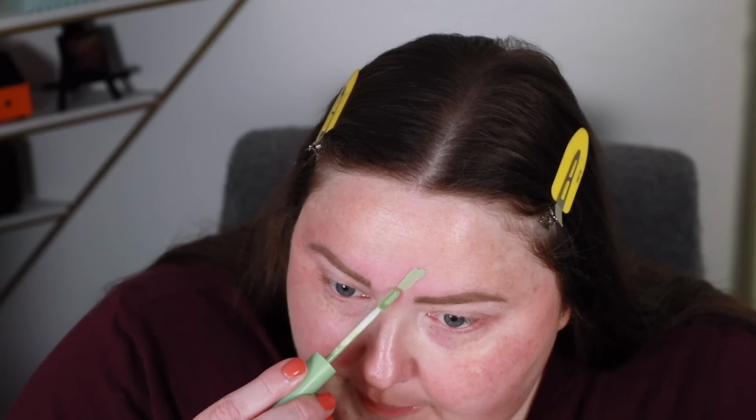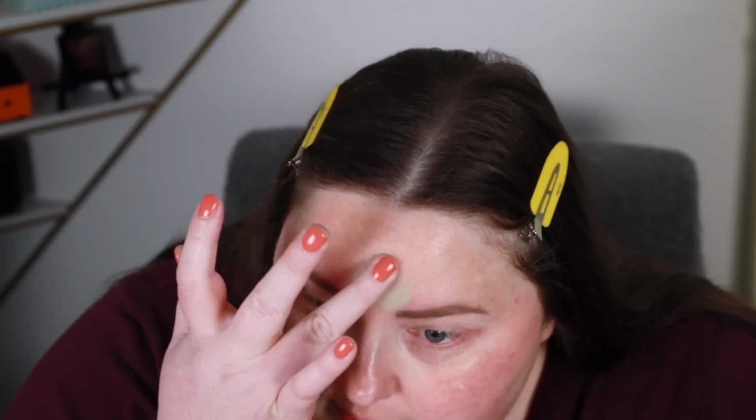What a shitload over there. Usually I kind of pat this product into the skin. I kind of feel like with this way, I have to blend it with my finger like that. Holy shit. Okay, you know what? I love having no expectation. It just makes things so much better. Don't you agree? Holy shit, all right.